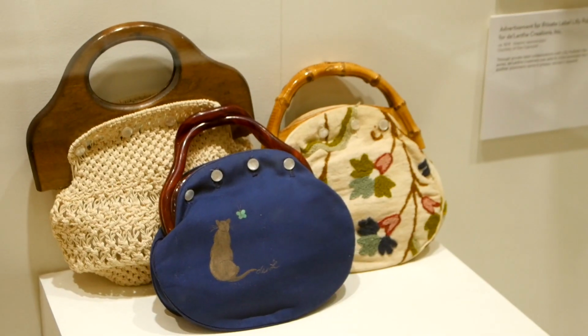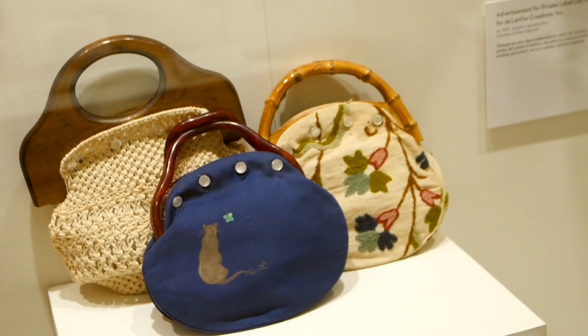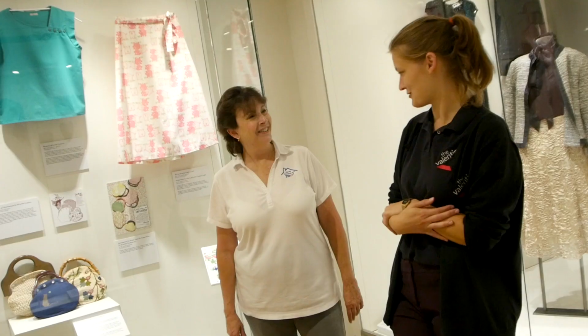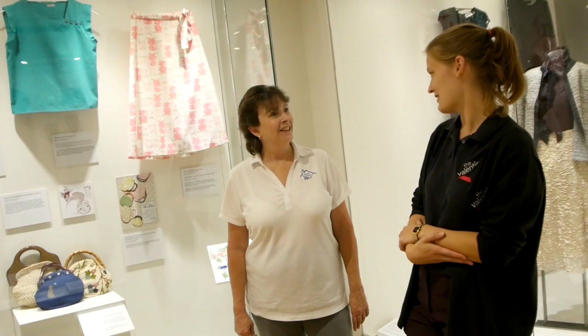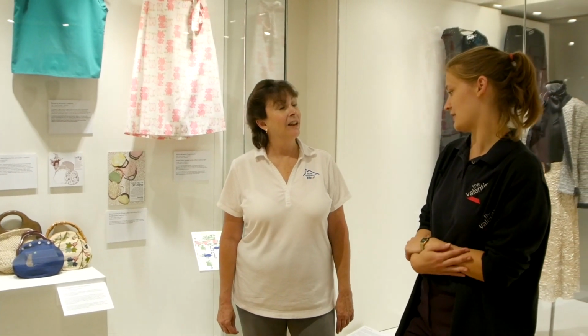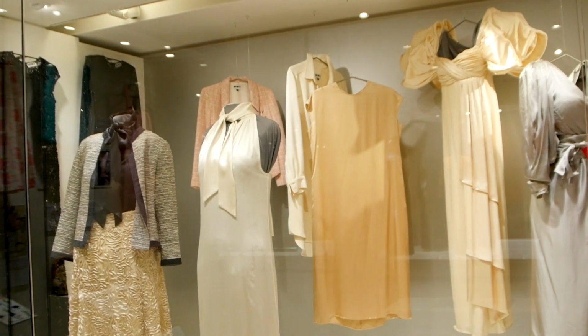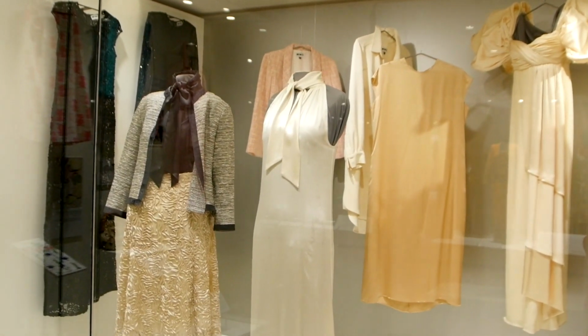Just current. Okay, and you were telling me about the Bermuda Bags. Tell me about the Bermuda Bags. Exactly. The Bermuda Bags turned into a preppy craze across the country with all different iterations, but they started right here in Richmond. Designer Dee Heyer originally came up with them, so they made it into the exhibit. And she lives here. Exactly.